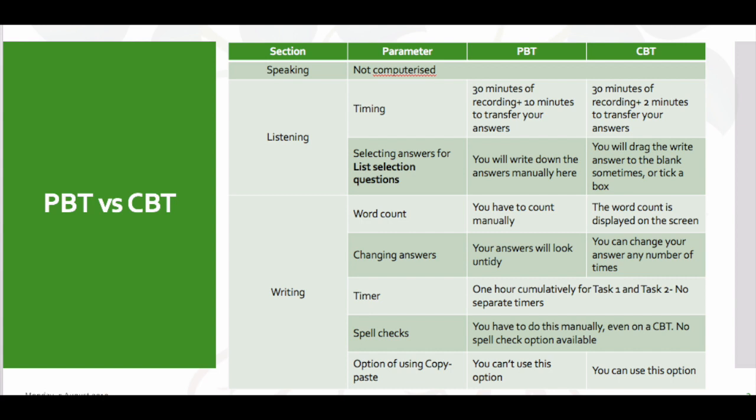Now, the next thing that's different in a listening test is that in multiple choice questions, you may either be ticking the right box in a computer-based test, or sometimes if you have list selection questions or matching features, you will be dragging the right answer to its corresponding blank, rather than typing it down or ticking the box. Whereas in a paper-based test, you will just be writing the answer down depending on the instructions that are given. Okay, so I'm going to just repeat this point again.